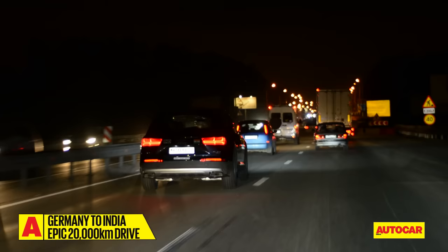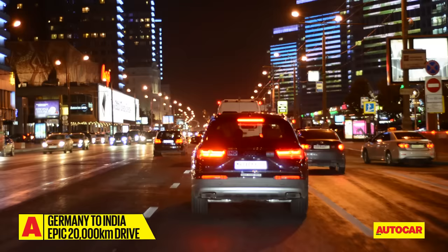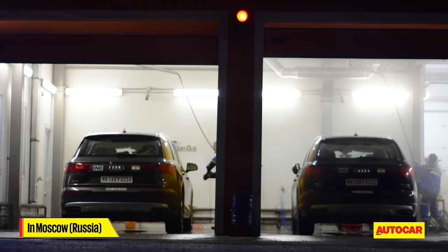Team Autocar got to Moscow well after sunset. But the mood was upbeat, as it meant that the Great Quattro Drive had clocked 2,500 kilometers already. The Q7s got a well-deserved bath, and everyone else was looking forward to a day of rest.